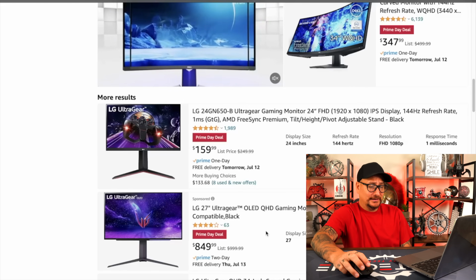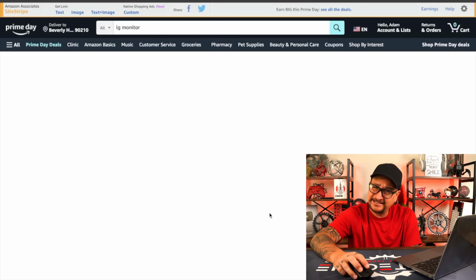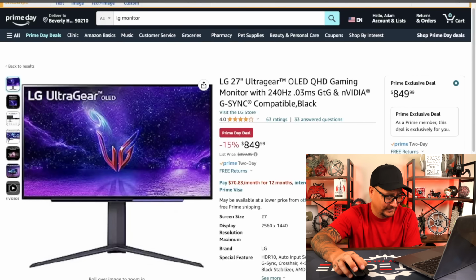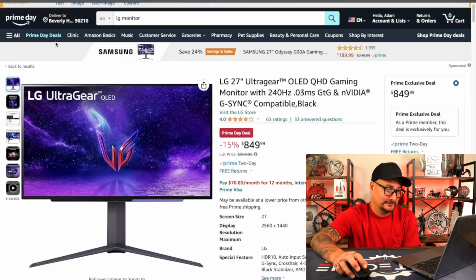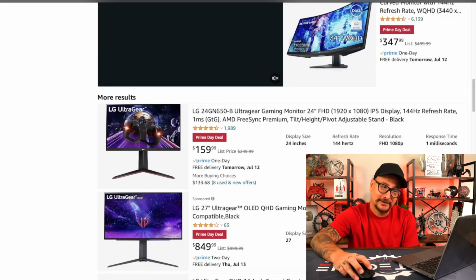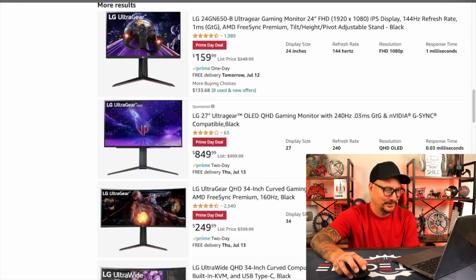Look at this one here. 240 hertz, 0.3 millisecond gray to gray, $850. Is this 1080p or 1440p with all that? 1440p. Holy smokes. This is one of their newer ones. So I'd be interested to see what that looks like there. But $850 is a bit heavy.